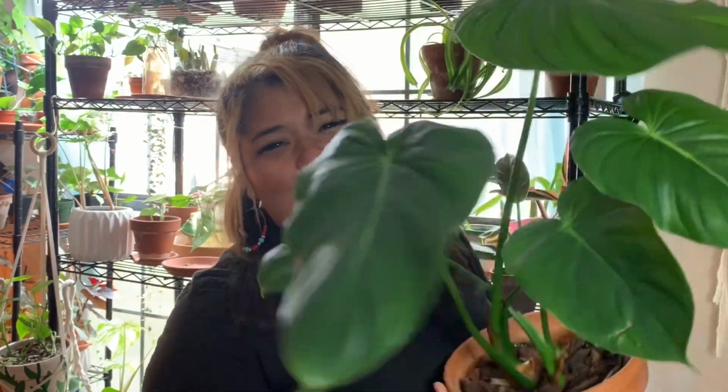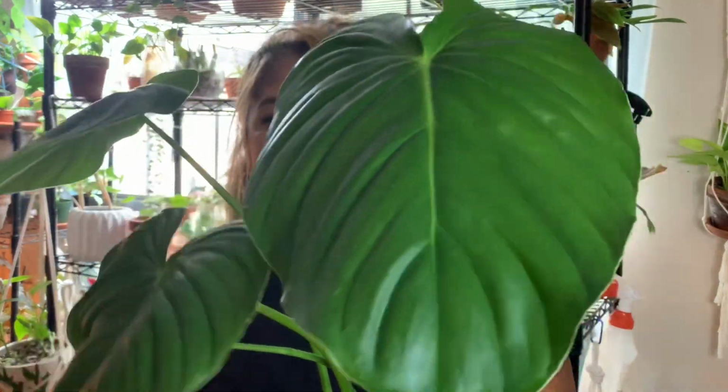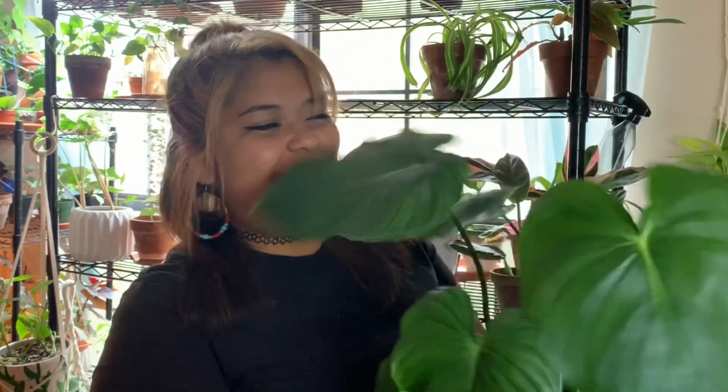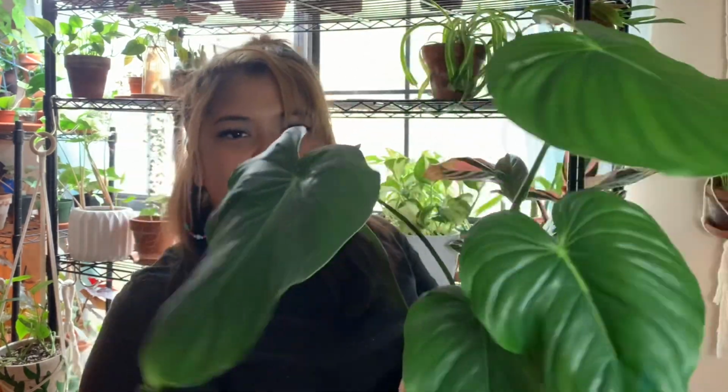Okay, so here we go. First, I'm going to start off with my pride and joy, one of them, this Philodendron pastazanum. And just look at that new leaf. It is stunning. I mean, just look at all these. It has given me about 3 new leaves since I've had it, and I recently chopped off the last shipping leaf that it had because it was beat up, and all these leaves are so shiny and beautiful, and I just wanted to keep that cohesiveness.